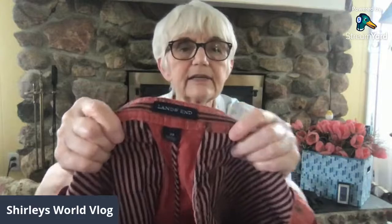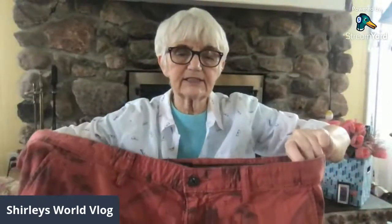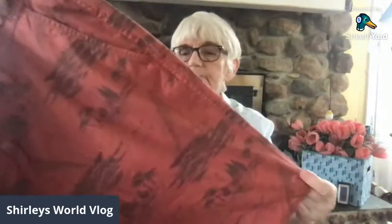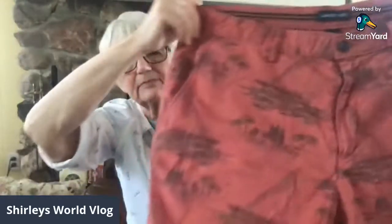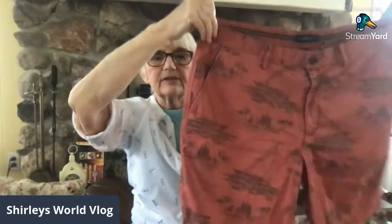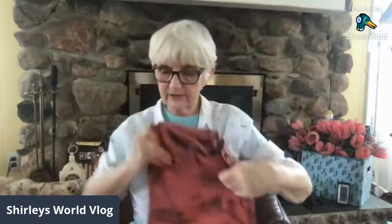Okay, here's a men's shorts. Now this is just a Lands' End, size 38 in a men's. But I just like the color and I like the pattern. It's just sort of tropical, with sailboats and palm trees and things on it. So I thought that was kind of neat. Sure that button's there, yes. So here are shorts.